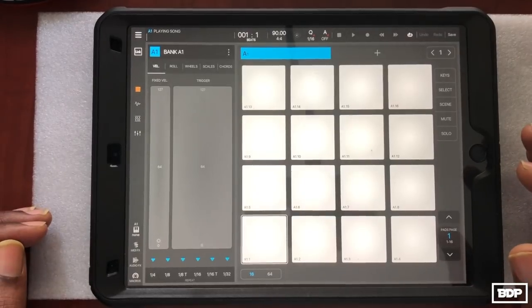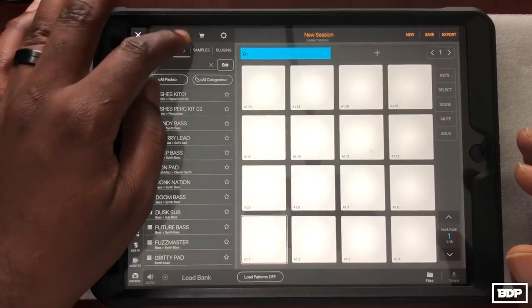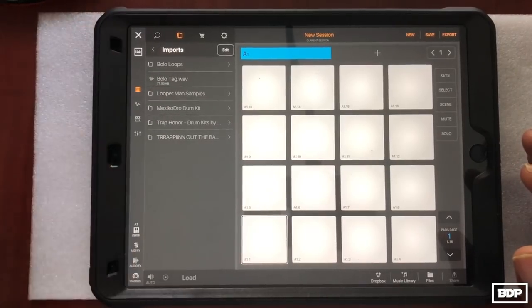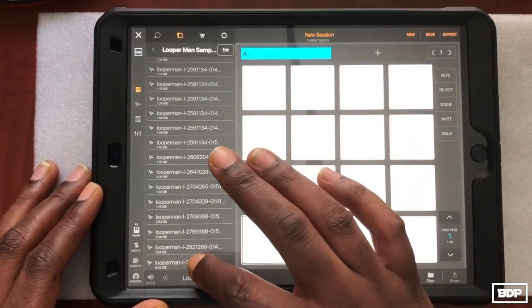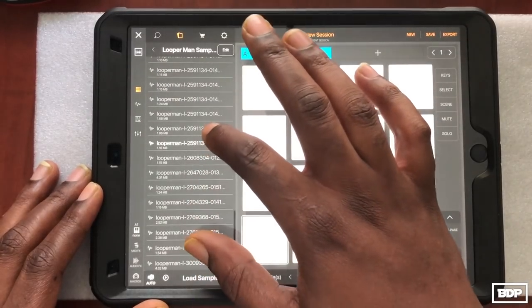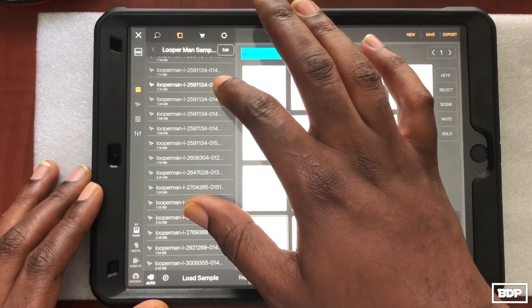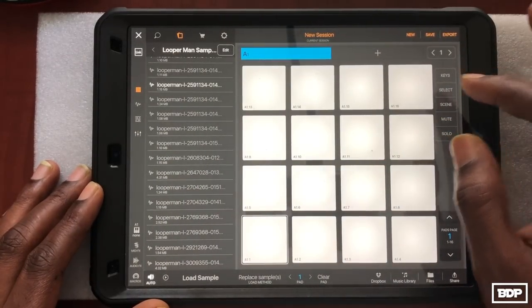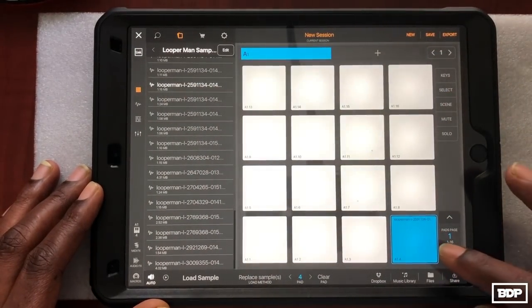It is crazy. So first thing I'm gonna do is load a sample that I like. I like to use Looperman samples. I imported those into my imports. There's another way you can do it, but I like to import mine so I know where everything is at. Go to my Looperman samples. Let me pick a sample that I like. I actually kind of like that. So let me go ahead and import that. All I have to do is drag this into a pad. I'm going to drag it onto that pad.